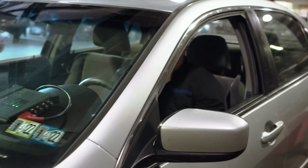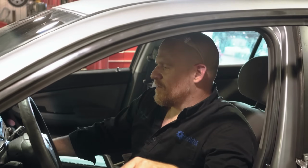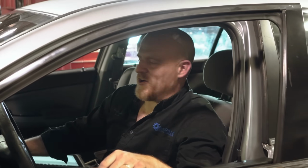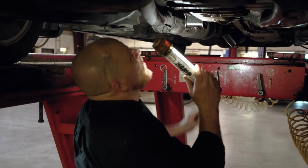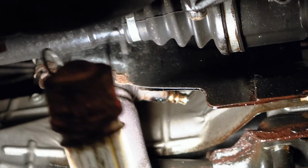It's running like poo, because I have the sensor unplugged. It's running worse with the sensor unplugged. There we go. Guess it had to go into a default mode first. All right, let's change the sensor. Yeah, we got some oil on this thing, man. Want to get a shot of the sensors right there.